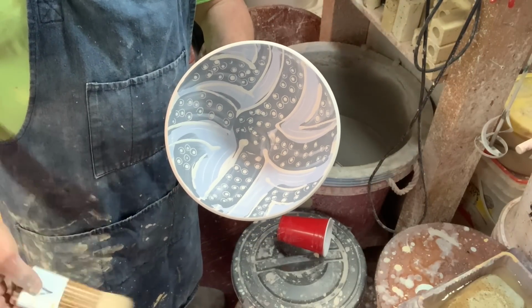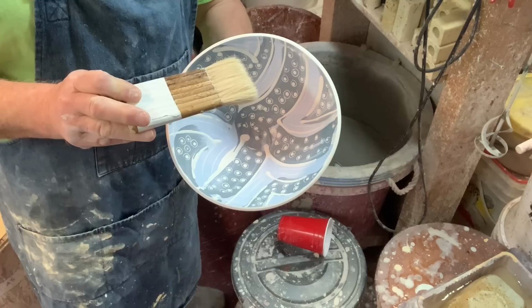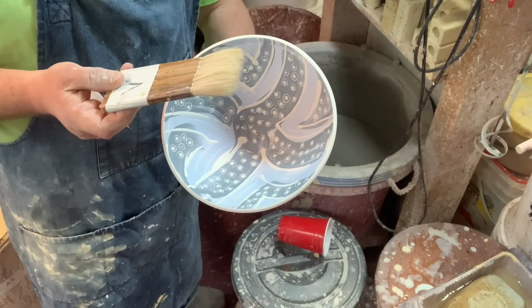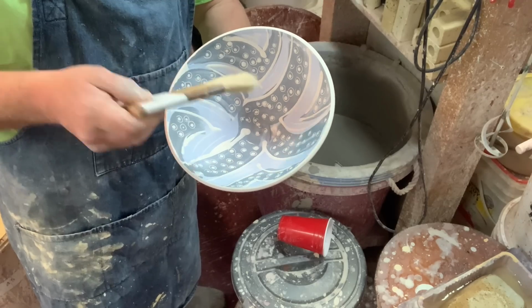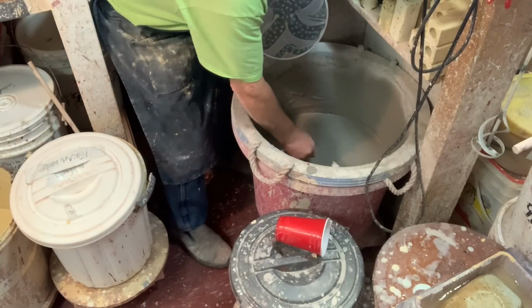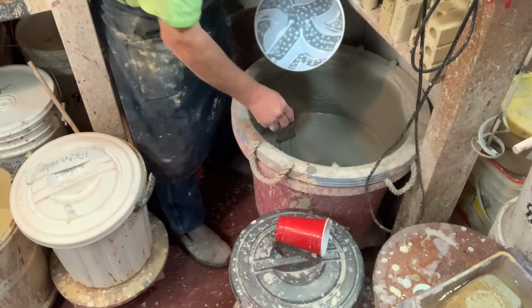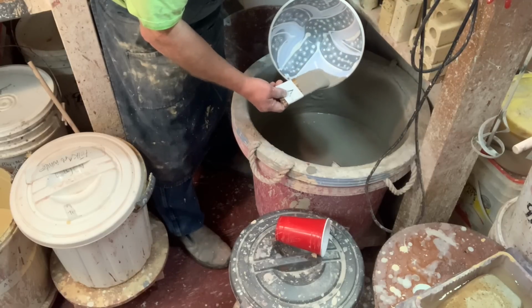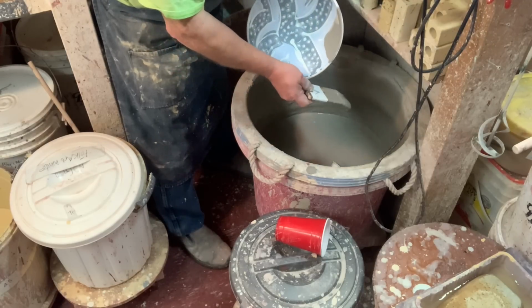So I'm going to try brushing this one instead of sponging. You could do this if you didn't have very much glaze, because you pour your paint into a bowl and you can dip your brush in and glaze. So I'm going to try this one. This is blue, and I'm going to try glazing with kind of a pattern involved here.